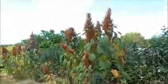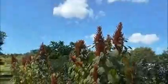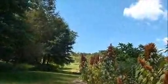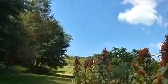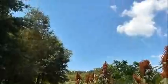Stop on the way to the middle garden. I had to show you this giant orange amaranth. The orange is turning to brown. I guess that means the seed heads are starting to ripen. But they are so tall.